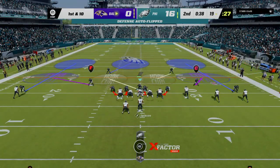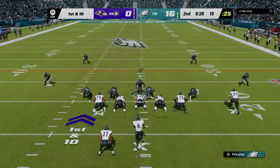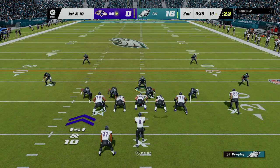The Raven offense set at the line for this next drive. They're certainly in need of some kind of points here before the end of the half. A field goal or something, being shut out right now. They could really use some momentum before they head into halftime.